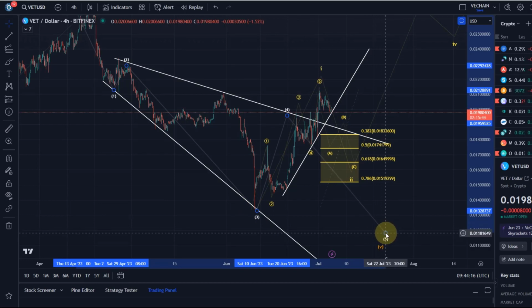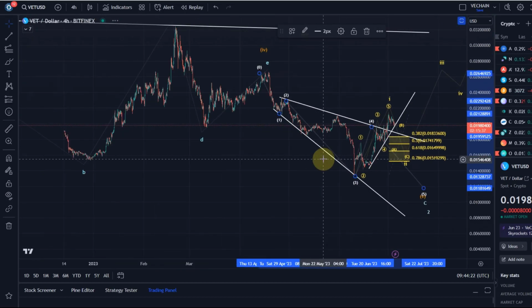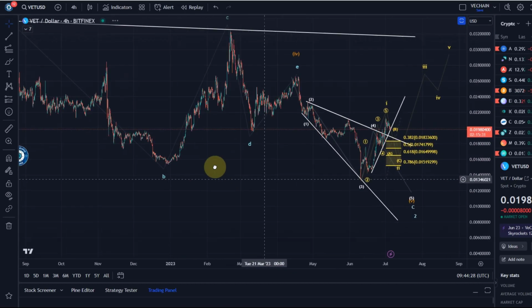Now, this white wave count is certainly getting far less likely due to the strength of the move up. But of course, what we cannot rule out is that something like an A, B, C structure is playing out here. I would then need to readjust the wave count.